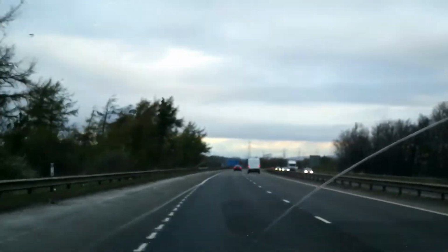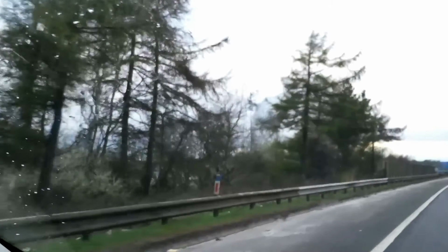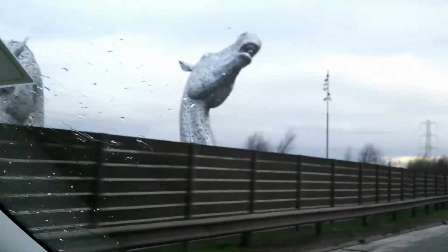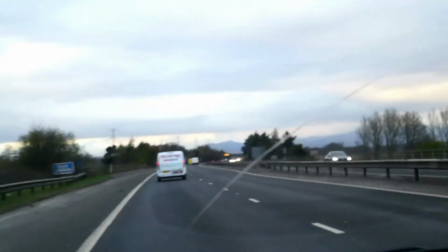So, a slightly different route. We're going up the west coast. We're passing Stirling Castle, and there's the bling of the day, the Kelpies, not far from where we stay. So, in a wee while, we'll catch up soon.